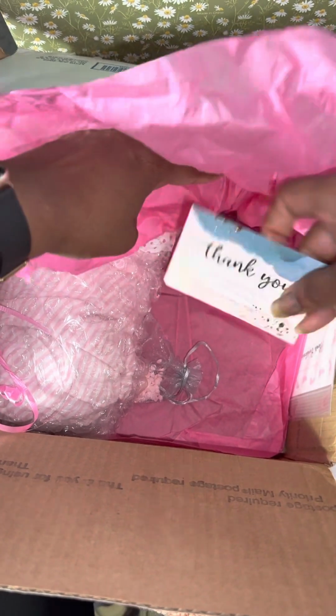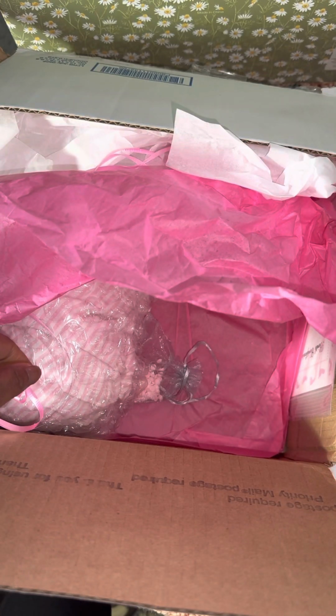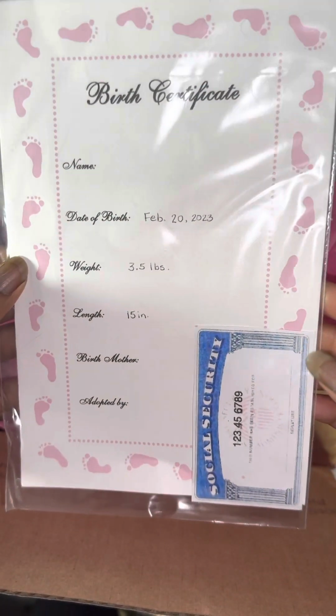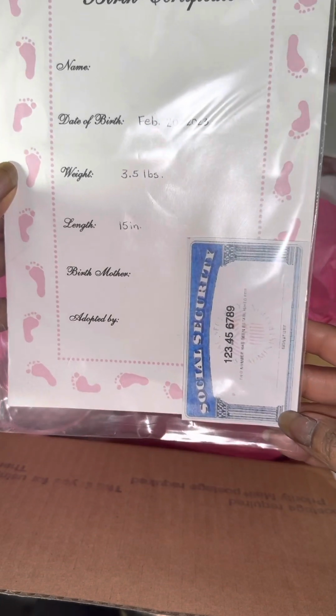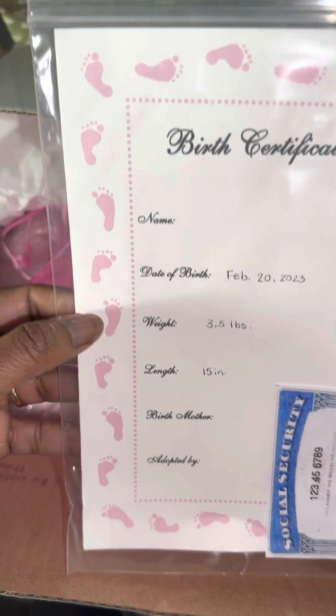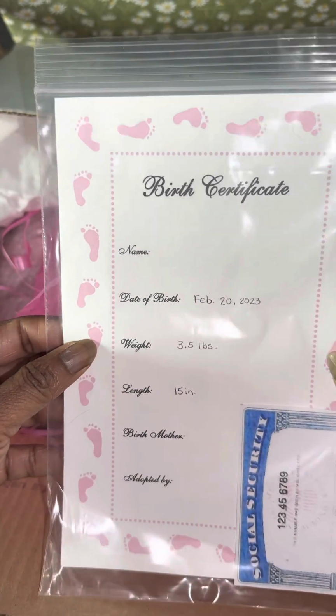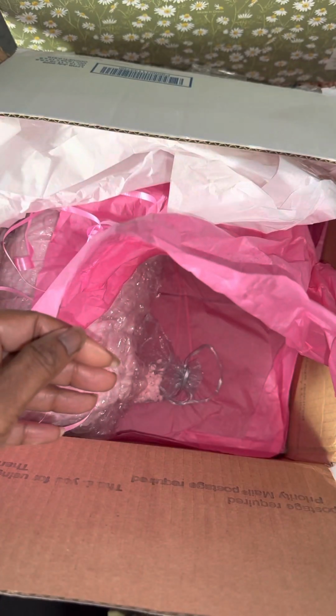All right, what else do we have? Also, another little thank you card, business card. And, oh, this is her birth certificate and a social security card. Look at that. Wow. So, I haven't picked a name for her yet, so you guys will have to keep watching for that.